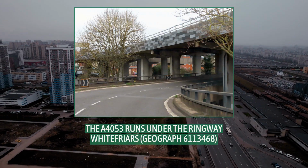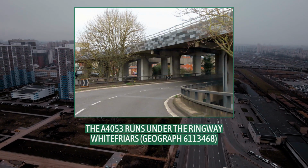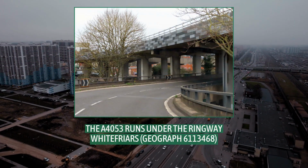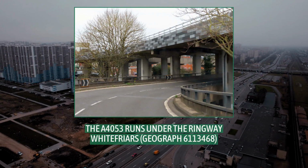Compulsory purchase orders for this phase were issued in late 1969. An inquiry was held in July 1970, examining 2 outstanding objections from property owners, but the MOT approved the stage, noting that the public benefits of building the stage outweighed the objections.